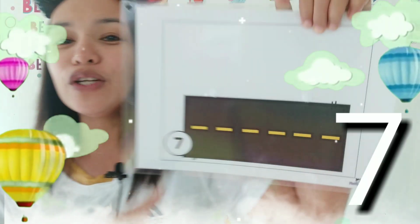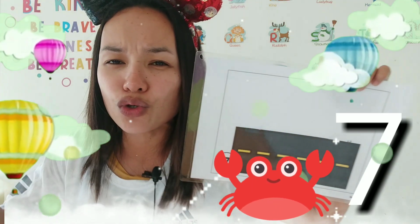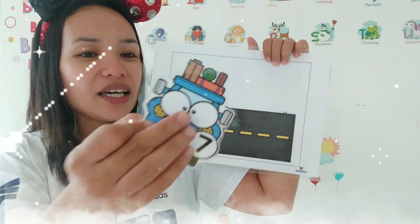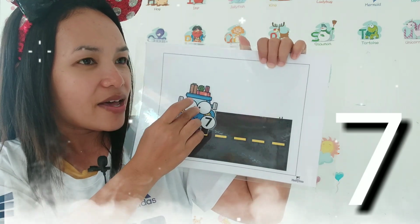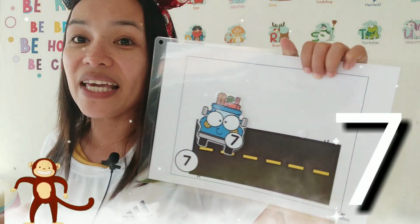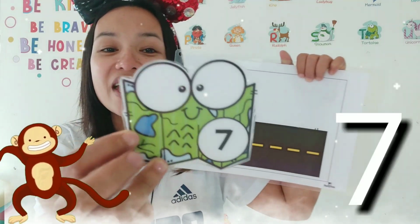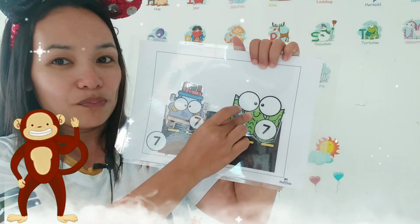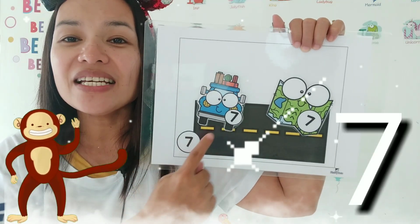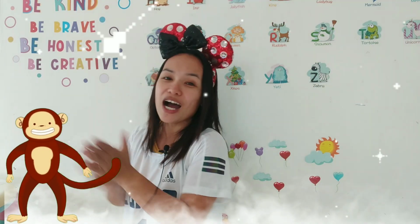Number 7. So please put teacher Liza the number 7 car. Again, it's the car that has a lot of luggage. So number 7. And let's put a map to help the car navigate to the big highway. Ta-da! The number 7 map. So let's put it there. Okay, so again, what number is this? 7. Wow, good job.